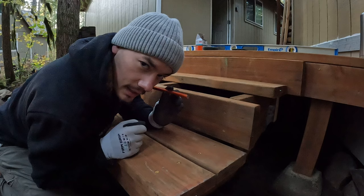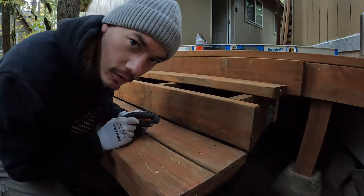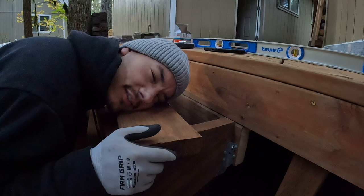In my experience building decks, I have found that a construction pencil's width is a good distance between your treads. So that's what I'm going with here. Oh, no. No, I screwed up. Oh, dang it. All right, well, I can't say I haven't done this before. I have done this before, and I didn't learn from my mistake.